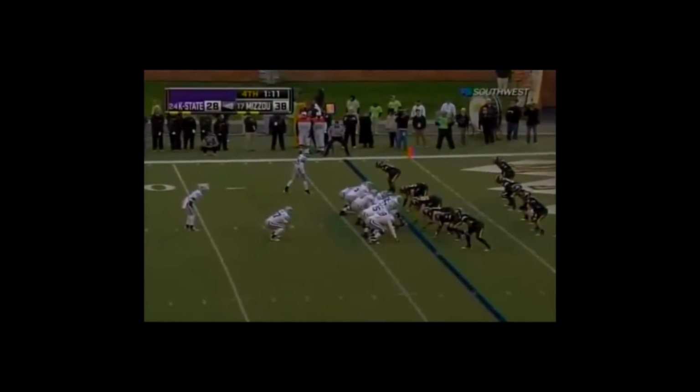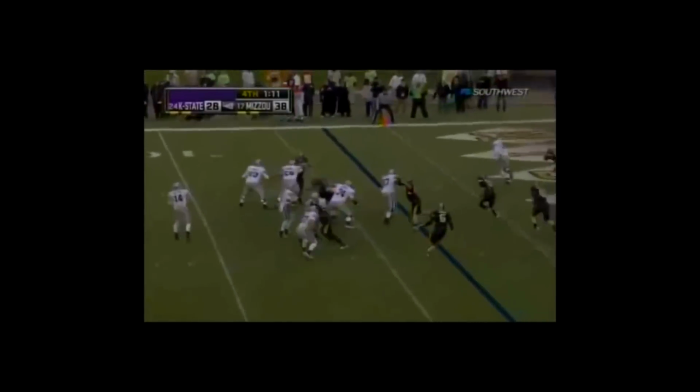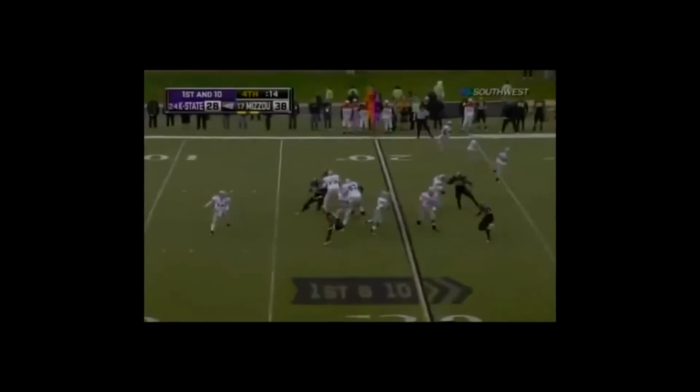Thomas and Wilson to the backfield. Quarles in motion. Move the pocket for Kaufman. And looking back to the tight end. Drop. Kaufman, shovel pitch Wilson.